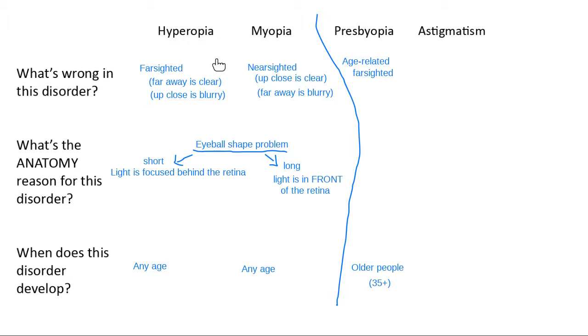hey, it's the same problem as hyperopia. Presbyopia is farsightedness as well. But is presbyopia an issue with the eyeball shape? What causes presbyopia? Yeah, it's not the eyeball, right? The eyeball's just fine. Well, let me clarify that.